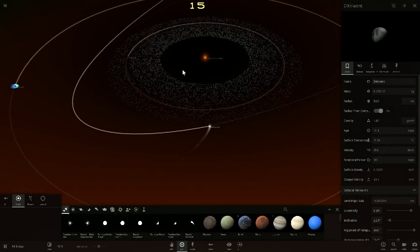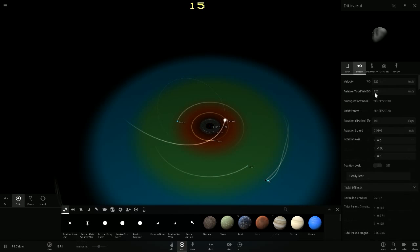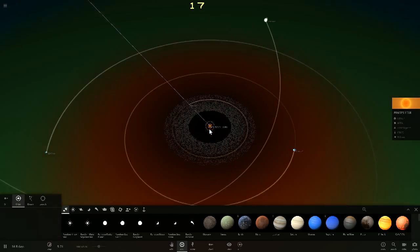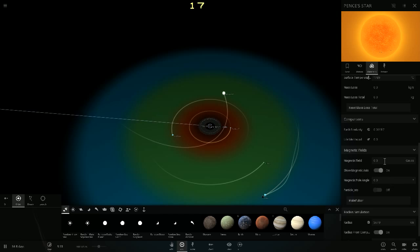But because the gravitational influence of the white dwarf is so incredibly strong, this comet and all the planets only orbit the white dwarf, and this comet orbits the white dwarf in just under 14 days, while this planet here takes 6 hours. That's insanely fast. This white dwarf generates a massive magnetosphere.